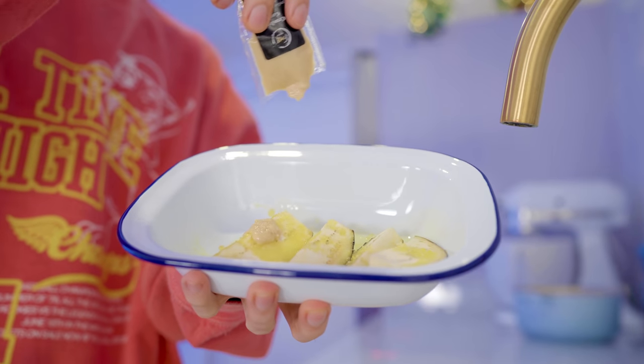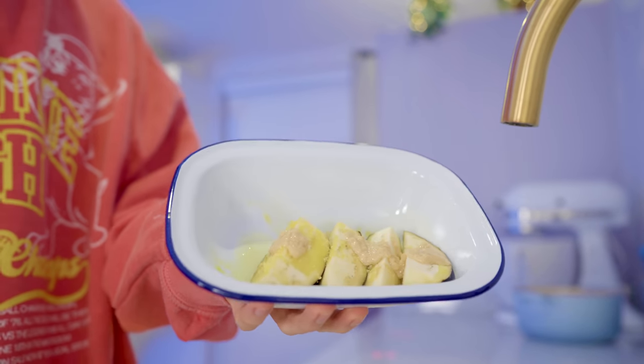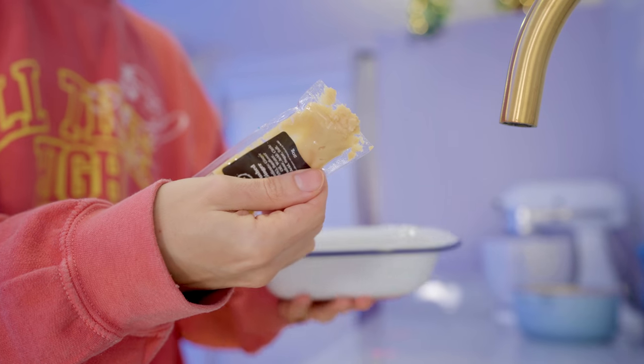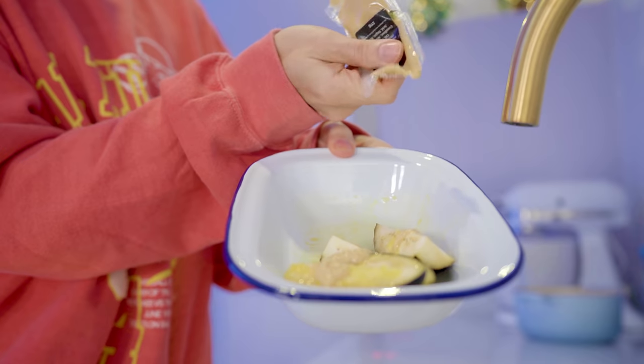I'm gonna put the crushed garlic on top. I have no idea how much. If we're gonna need this for other stuff, well... And the crushed ginger basically came already open, which is a little bit weird. So I'm just gonna use the other end. Okay.